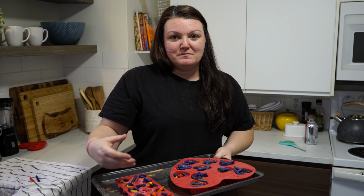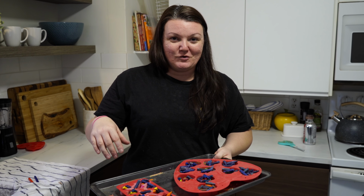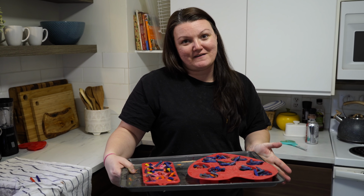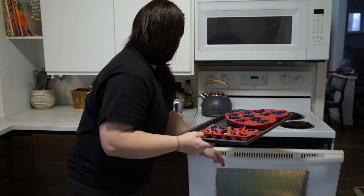And then I'll use an oven mitt, pull them out, and then fill in a little bit more of the crayon, and then let it melt again, and then we'll let them cool down, and we'll have amazing tie-dye Valentine crayons. So we're on 200.